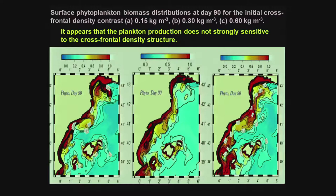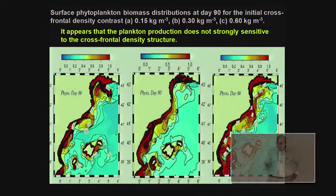So we say that plankton production is not strongly sensitive to the cross-frontal density structure. Not as strong as the perturbation field, okay? This is very important, because you don't need very strong frontal development to get production in nature. If you have something there, that will do the job. So that's the implication.